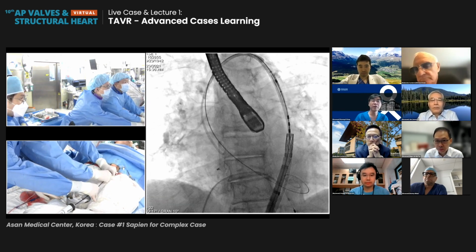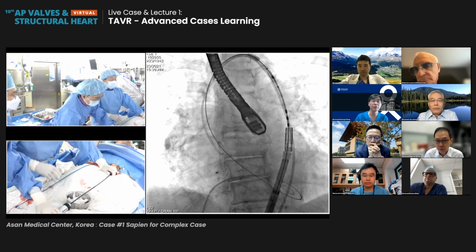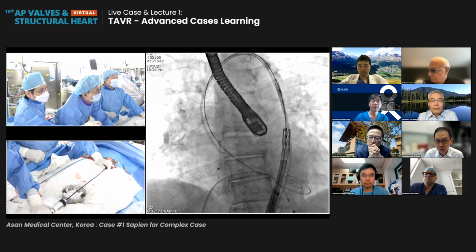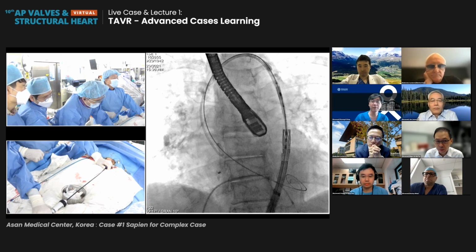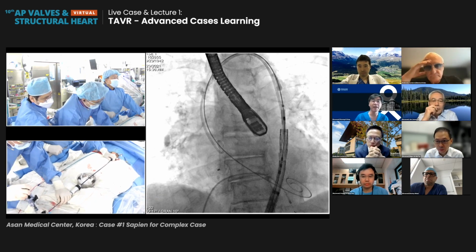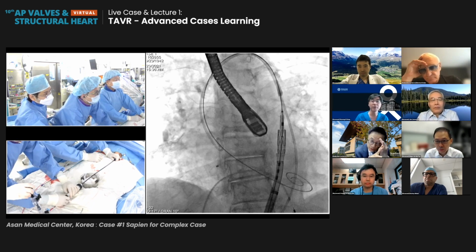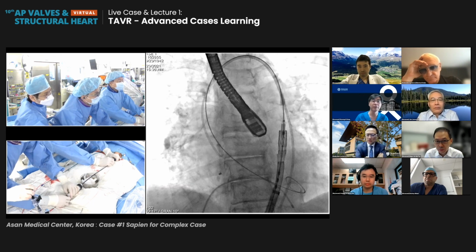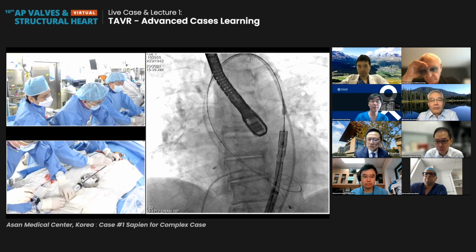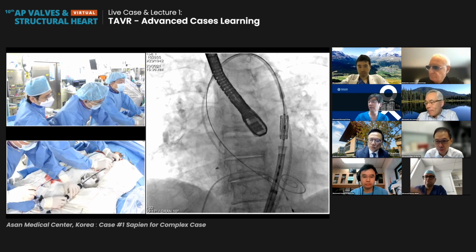The second thing we have to consider is the severity of the calcium in the valve. During deployment of the valve, particularly the SAPIEN valve, the main cause of coronary obstruction is migration of calcium toward the left coronary ostium. So the severity of the calcium should be considered. In this case, the severity of calcium is not so much. Maybe the prophylactic coronary protection is not needed.